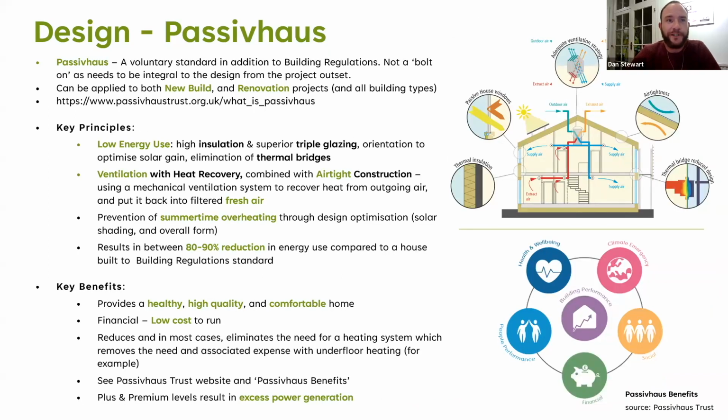So I'll move briefly on to Passivhaus. I'm not going to go through everything, but basically Passivhaus can be applied to new build projects or to renovation projects through something called EnerPHit. The key principle of Passivhaus design is low energy, achieved through insulation levels and really efficient windows. Having an airtight construction, so you're not losing heat, as it were. Having a ventilation system which brings fresh air in, and as your stale air goes out, it recovers the heat from that, so you're minimizing your heat loss again.